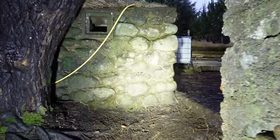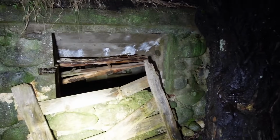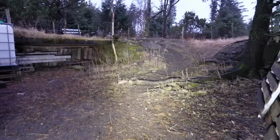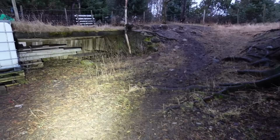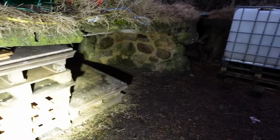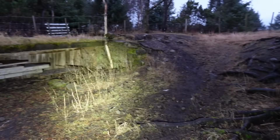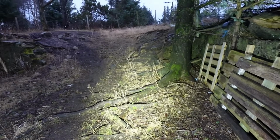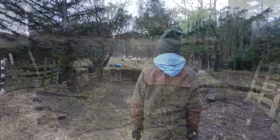So this here is actually built on the side of the barrack, and it's an anti-aircraft gun position right here, because this is where they had the munition. This is like a munition pocket. So this area where we're standing next to the barrack is actually one of the gun positions. Let's go up there and check it from the other side.